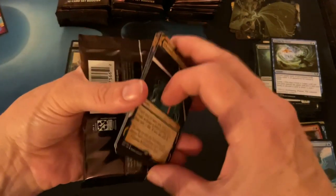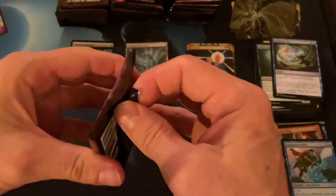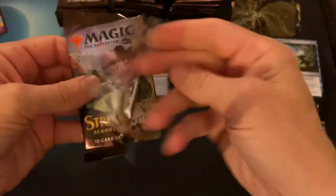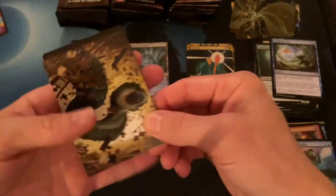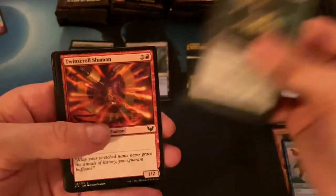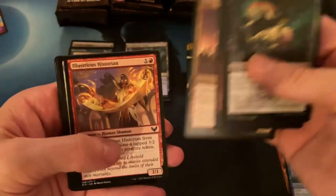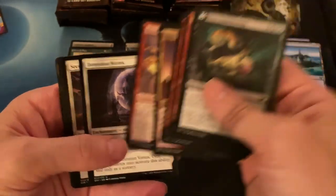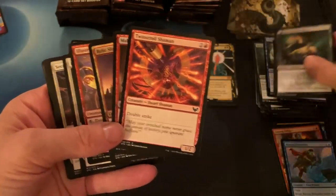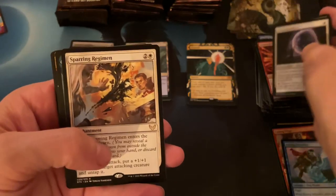That Channel is probably the finest thing we've pulled out so far. With a big ol' worm. Island. Pest Summoning, we've got that one. Twincast Shaman, Make Your Mark, Relic Sloth, Historian. Almost like it came in the exact order as the other booster. I wonder if this thing can be mapped. Detention Vortex, Secret Rendezvous, Sparring Regiment, a good solid white one.